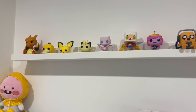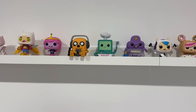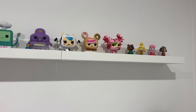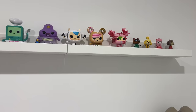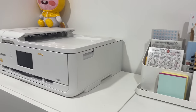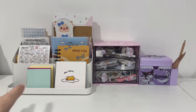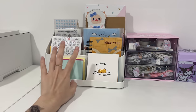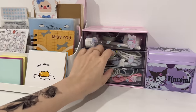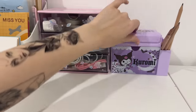Anyway, so here are all the collectibles I have. I would have loved to put some Pop Mart stuff up here, but they don't really go with the theme that I have already. So here are just some figurines that are my favorite. And down here, of course, is my little stationery station. Got my printer here that was originally on the other corner. Here I'm keeping all my stickers, notepads, and all my journals. And this little thing is all my cables, which I use a lot. And there's nothing in here at the moment.